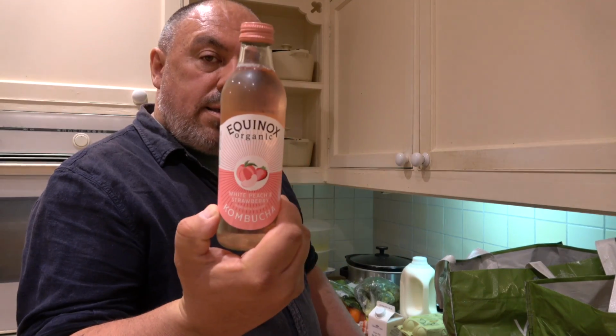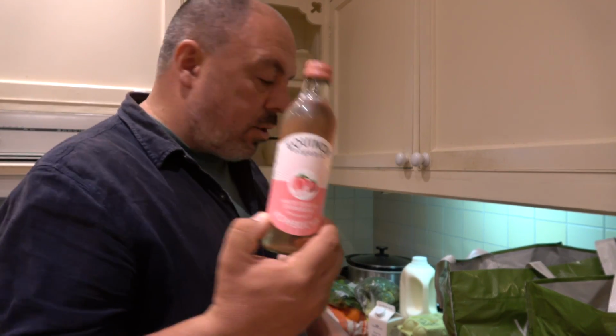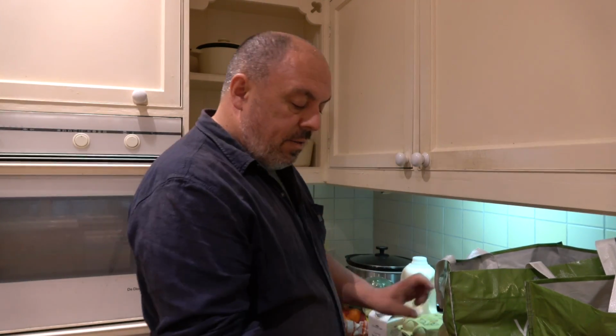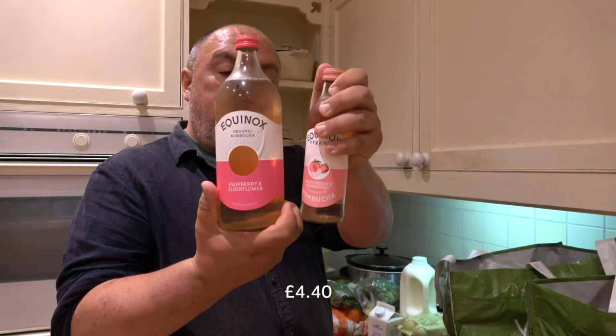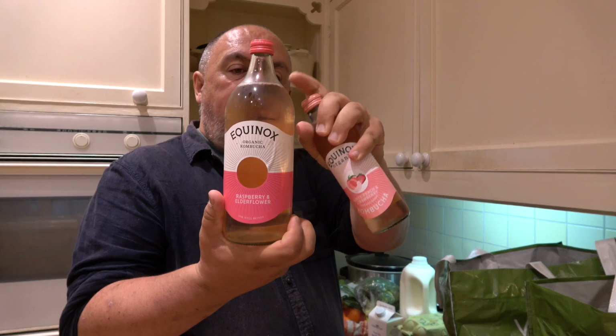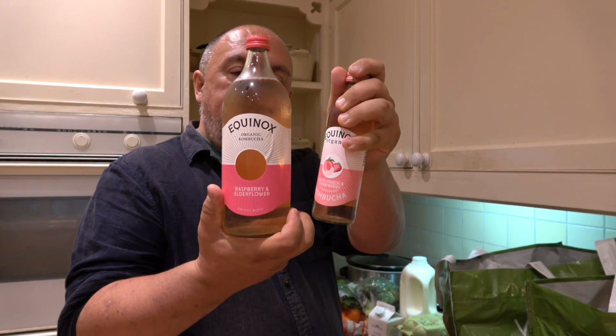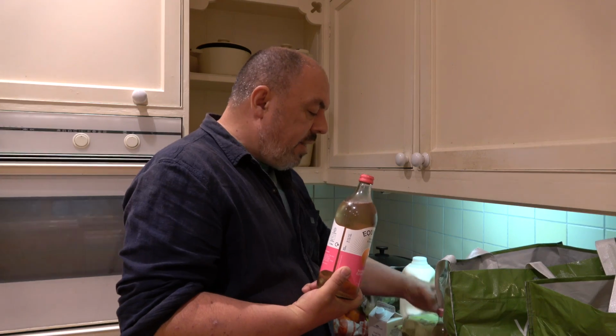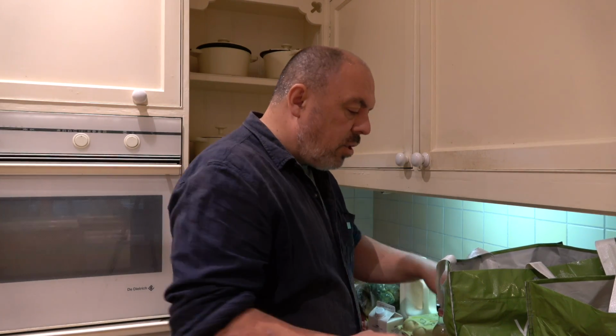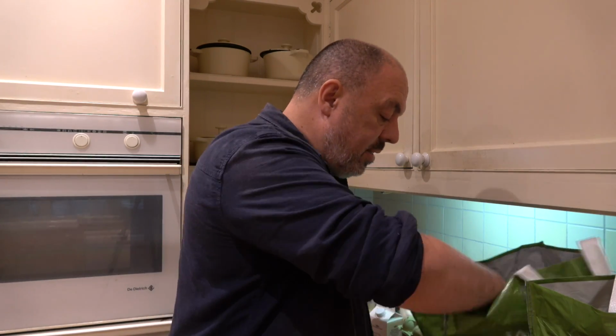So that's the small bottle. But today, it's the first time I've seen this, is the large bottle. So again, I'd only consume a little glass of that every day. But do you take this? I think it's possible to make your own as well, but I'm not quite sure how to do that.